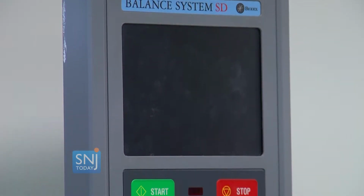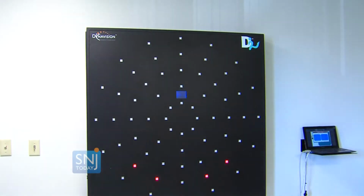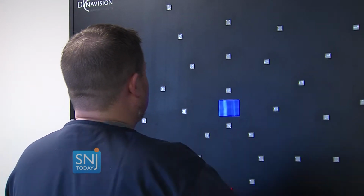Once the patient starts the process, they start working on the equipment in the center, like the Dynavision, which combines reflexes to light and math skills. It kind of ties in all the things that we're looking at when we're dealing with concussion. Like I said, anything as simple as simple reaction time to scanning.